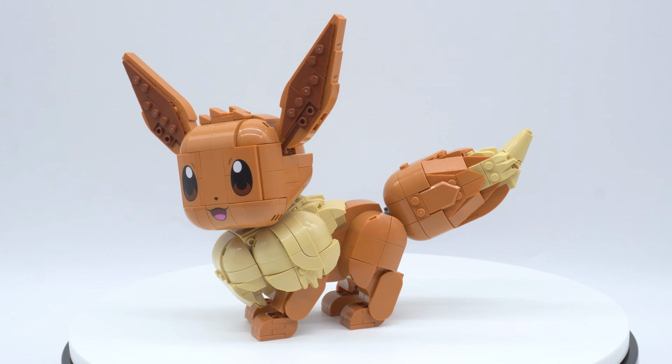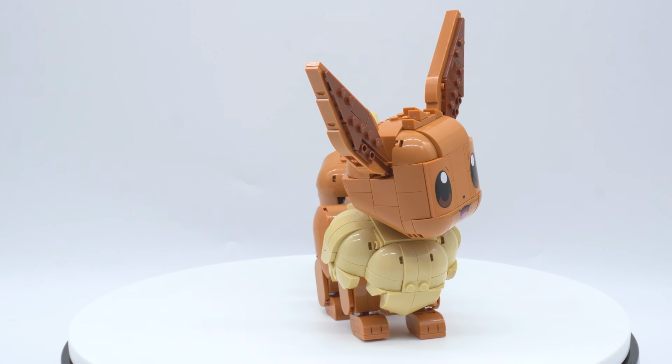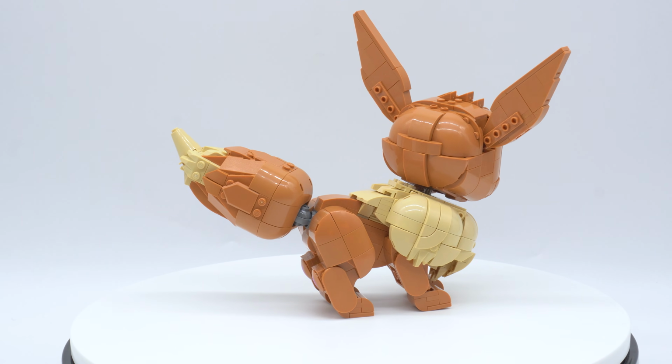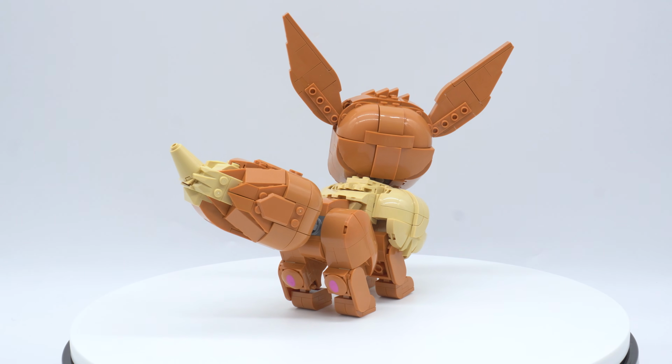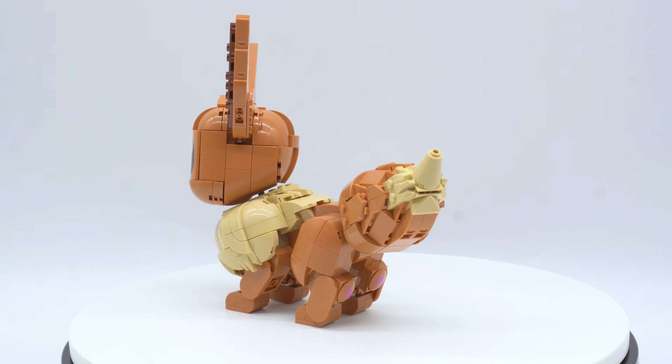All of the pieces are printed, and this might sound like a bit of a funny point, but it actually uses a lot of somewhat rare colors. It's not often you see an entire set built out of these browns and these tans, so that makes it feel somewhat special as well. I'm not going to act like the price is the best thing ever. Like, if you're not interested in it, obviously don't buy it.